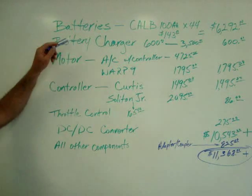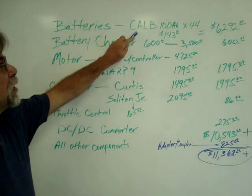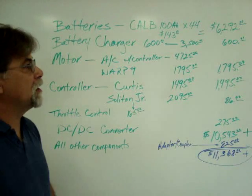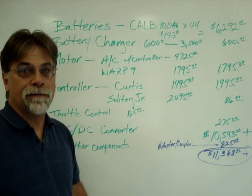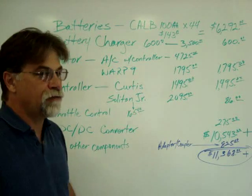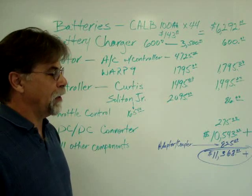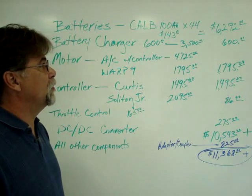So first off, we'll start with the batteries. And for the sake of discussion, we're going to use the China Aviation Lithium Battery Company 100 ampere hour cells, 44 of them to make a nice size pack, and which is freeway capable. And whenever I'm talking about a conversion, that's what I'm always referring to, is a freeway capable vehicle. And by freeway capable, I don't mean a vehicle that can go 65 or 70 miles an hour. I mean a vehicle that can accelerate to that speed as well as any other vehicle on the road.